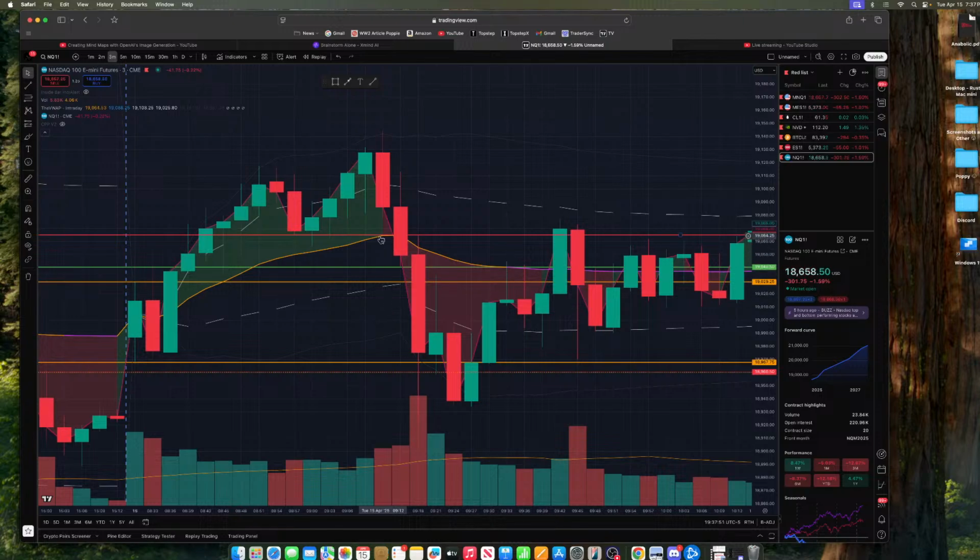The only thing that was a little tricky was waiting through this 3-minute candle here. Again, you don't want to enter on this candle and get into drawdown because this is a lot. And then if it goes against you, you've really skewed your risk reward for the long term.